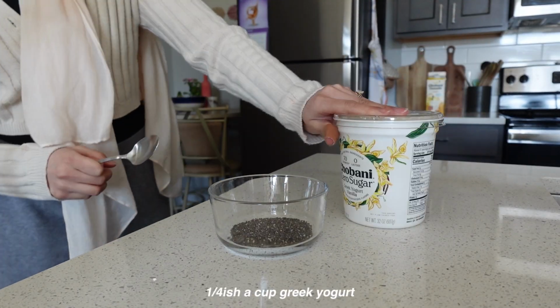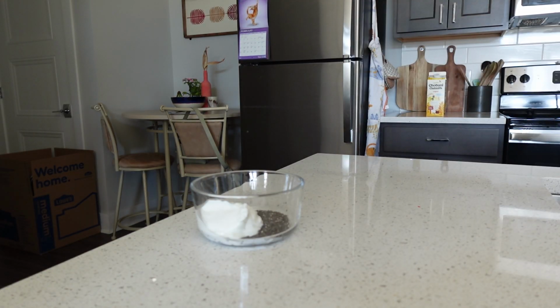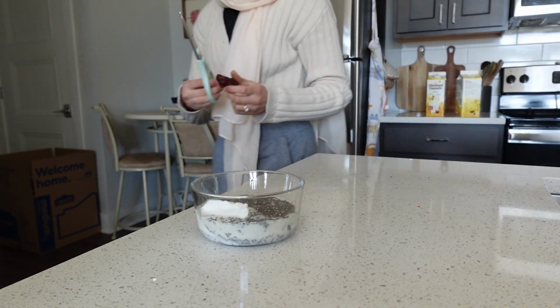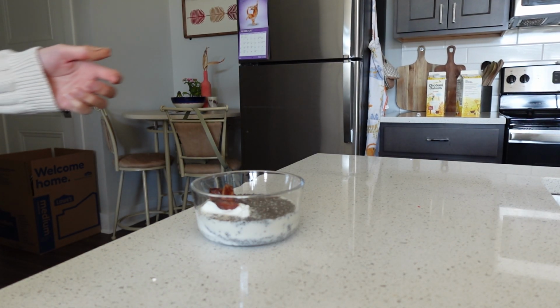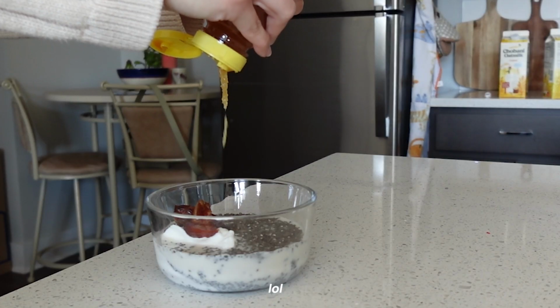Greek yogurt to add some extra protein, like half a cup of some oat milk. I like to use just some pitted whole dates. I'm gonna chop that up. And lastly, just top it off with some honey. Mine is a little bit crystallized, but it's all good.